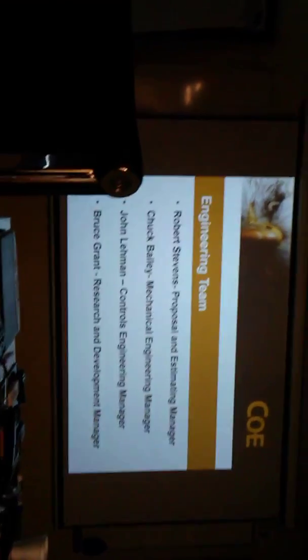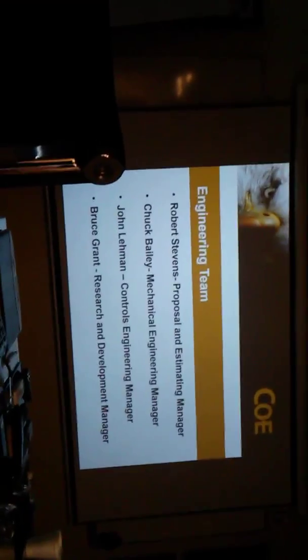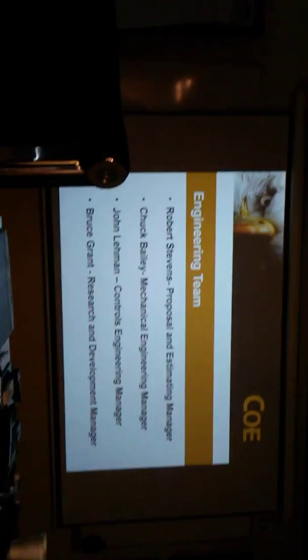So what we have to have is a variety of different disciplines within our engineering effort that allow us to, first of all, do proposals and estimating. Those people kind of spec out the equipment that's going to be used and they figure out what it's going to cost.